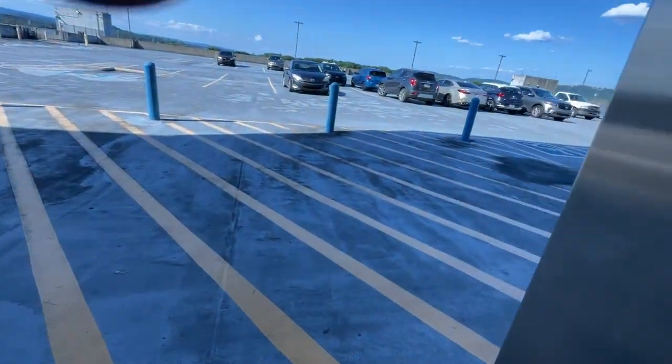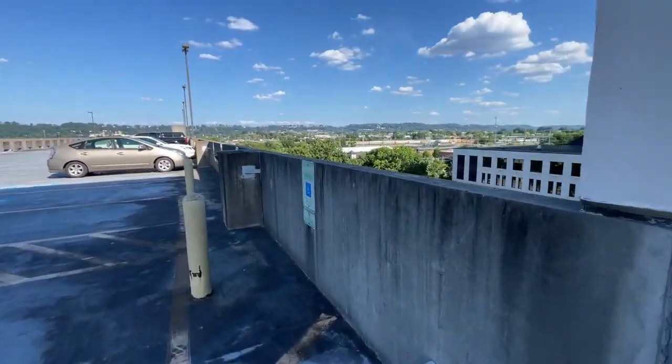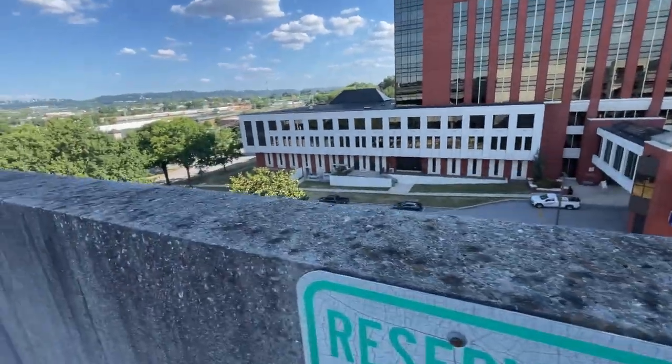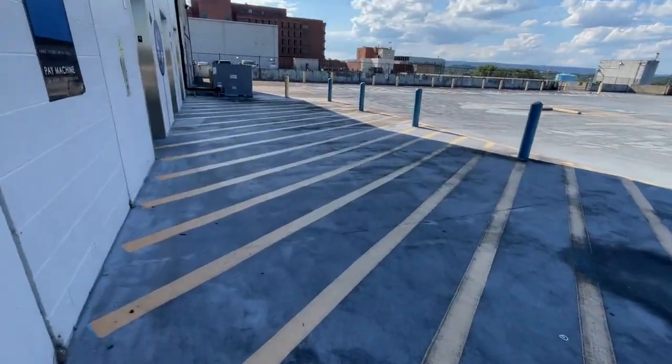I'm gonna get a little view. Yep, here's the top floor of the parking garage at Erlanger. But there's the Erlanger sign. It's kind of nice. Look up there, there's an American flag flying in the wind. Right over there is where a helicopter lands.